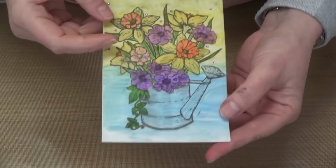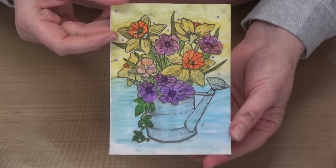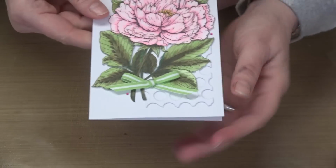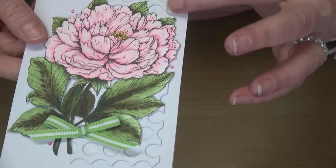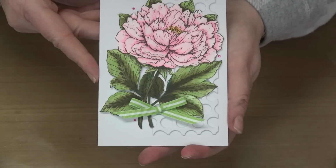Ooh. Oh, these are so pretty. Here's the die that I was talking about. It's just a beautiful little accent die on the back. It really looks great.